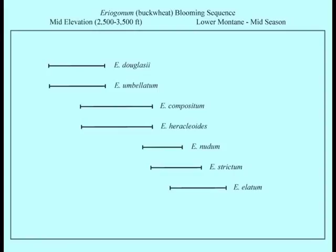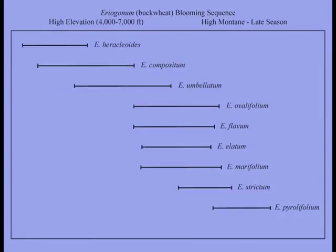And as we move uphill, this is at mid-elevation, then we have a different series of buckwheat. Some of the ones we had at the low elevation don't occur in the mid-elevation, and the blooming periods kind of get reshuffled a little bit. They're not quite what they were down at the lower elevation. And then when we get up into the high elevation, we have new species. We have piperi, umbellatum var. majus, flavum. We have all these later high elevation plants start showing up, while a lot of the early plants have dropped out simply because they're either not there at the higher elevations or they're blooming at a different time period.